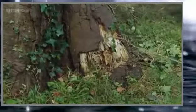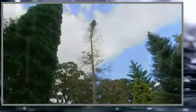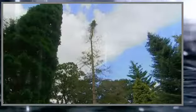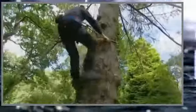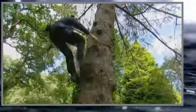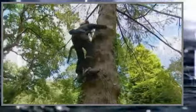The tree has to be felled. If left, the rot would spread and cause this 10-ton giant to fall of its own accord. So we know it's hopefully okay to climb, it's safe enough to climb. So what we want to do is climb it, remove it, before it does extend even further.